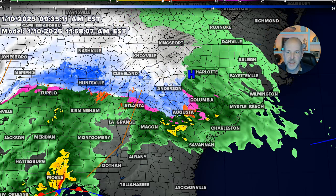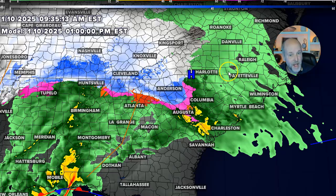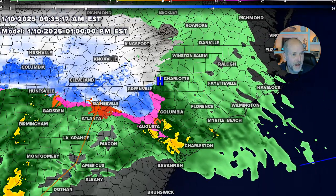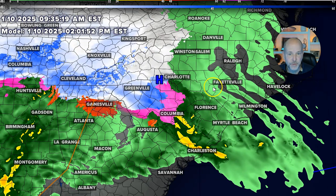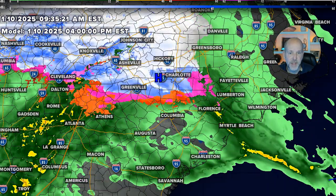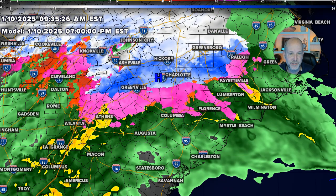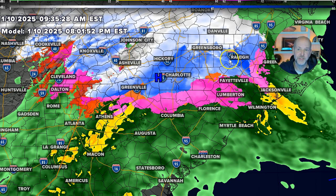But you can see, I would say maybe 1 o'clock. We might see it start to snow by 1. So the earliest in Charlotte, I think 1 o'clock, but definitely by 2 or 3, it's going to be snowing and sleeting. And you could see through the evening hours, it's pretty heavy snow and sleet. So there's going to be a burst this evening right in the evening hours.